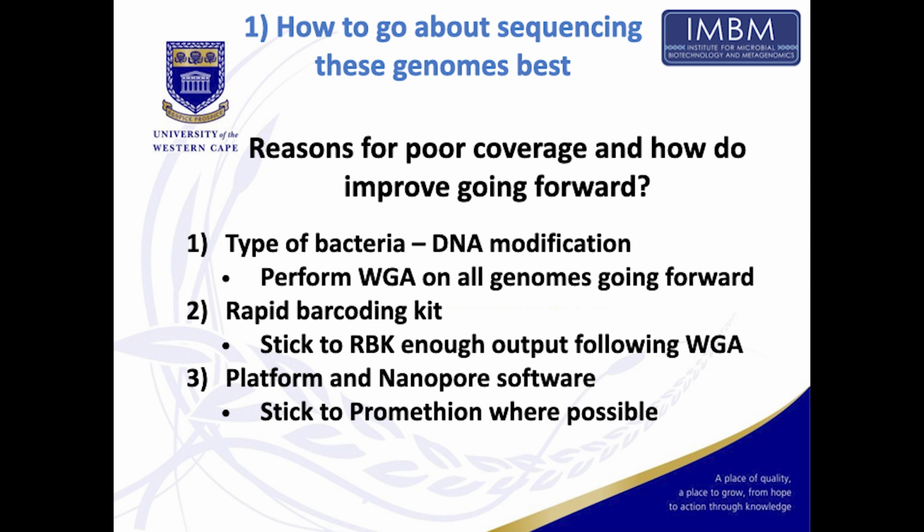So the way around this is to perform whole genome amplification on all the genomes going forward. So that is going to be our solution. Essentially, this replaces all the modified nucleotides with canonical dNTPs, and you essentially end up with a perfect template for sequencing. So for now, we are going to stick to the rapid barcoding kit.